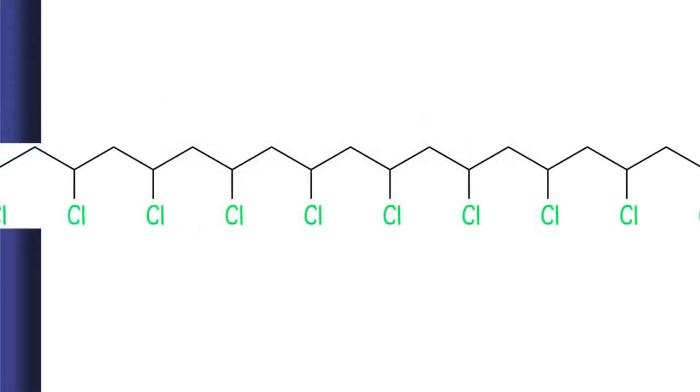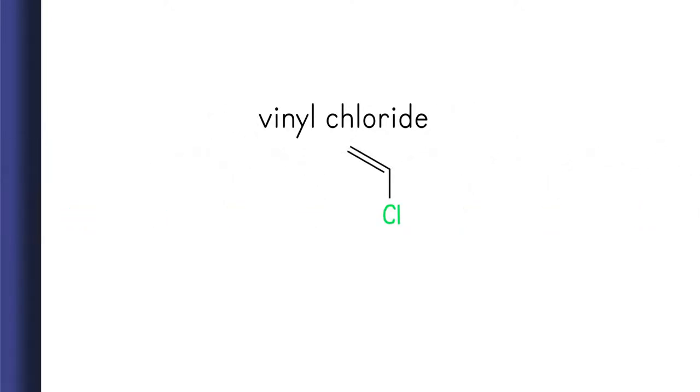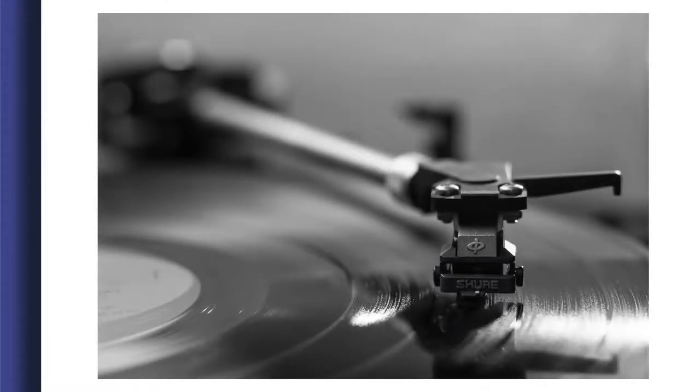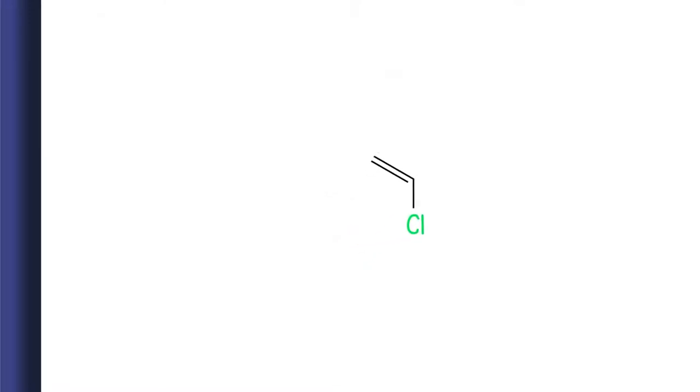Vinyl, or its full name polyvinyl chloride or PVC, is a plastic that's made up of this as repeating unit. The name vinyl refers to the fact that the building block has a double bond in it. Vinyl can mean double bond in organic chemistry. This thing came from two ways.